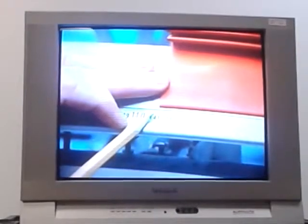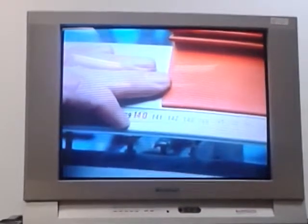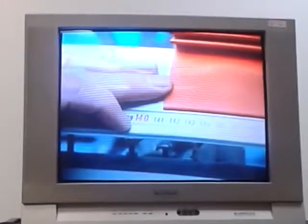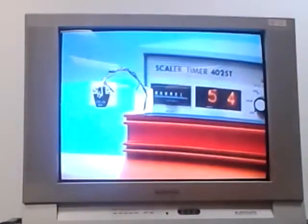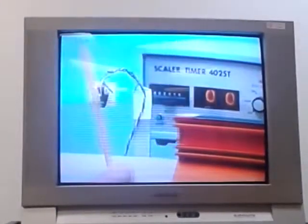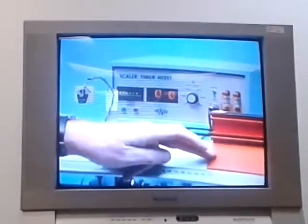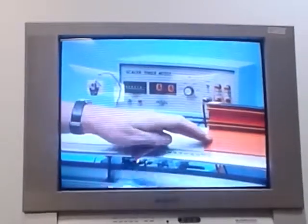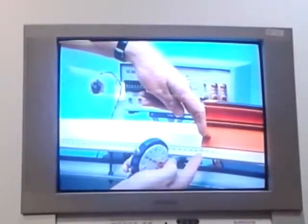The counter's positioned over this point at 141 centimeters. Using this device, we'll be able to work out the speed of the glider when it's travelled the 9 centimeters from the 150 mark, starting from rest. We'll also need to know the time taken for it to travel that distance.